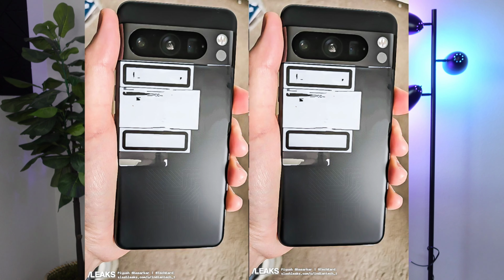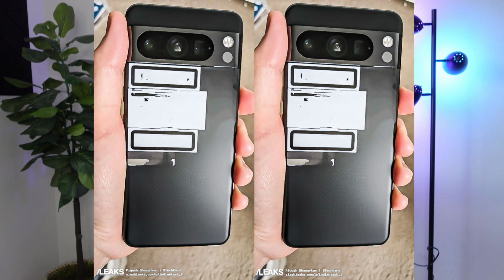But let's go and get into this first picture here. So, looking at this first picture, it shows us the entire back of this device right here. Now, yes, it does look very identical to the Google Pixel 7 Pro, but it looks like we are getting a matte finish this time around, and it is looking nice. It almost reminds me of the Phantom Black that we get with the Galaxy S devices, and that color and that finish, the feel of it is just so nice. So it looks like they're bringing that to the Google Pixel 8 Pro here. So again, looking really nice.